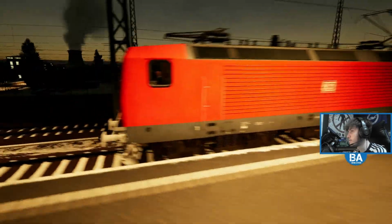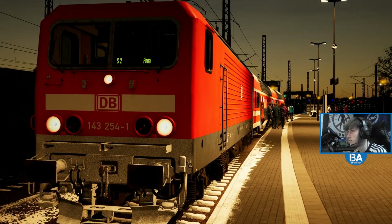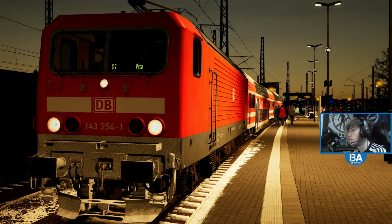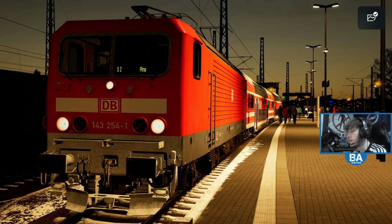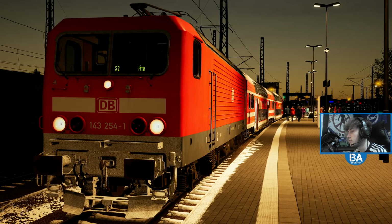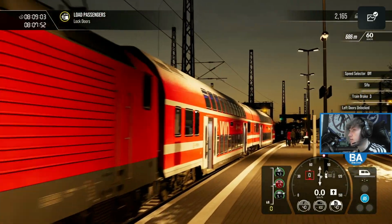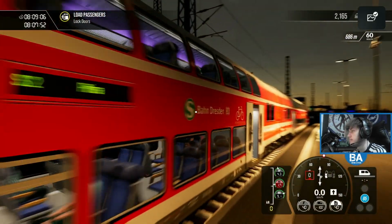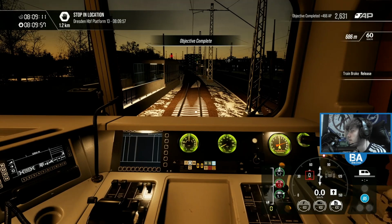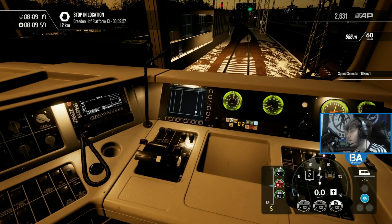Only 2 coaches. The VVO. Get a photo there. Get another one a bit further back. I don't want to get that pole in the picture, which is just below. That will do. Get the doors shut. We're actually a couple of minutes late. Well, a minute late. That's fine. The other driver can take the burden. They'll be taking it further to Pirna.